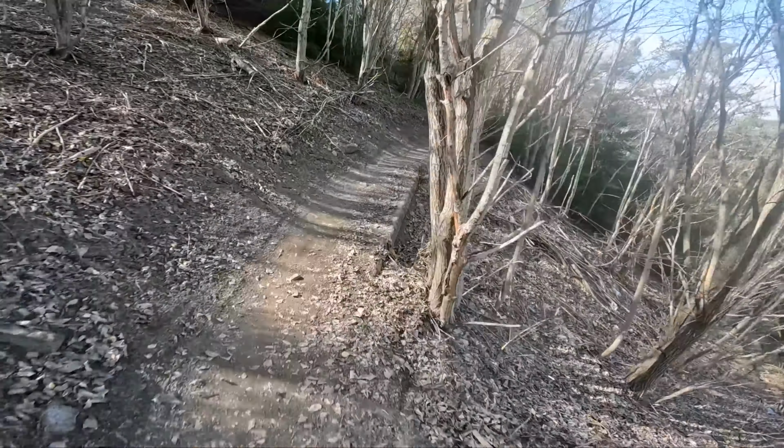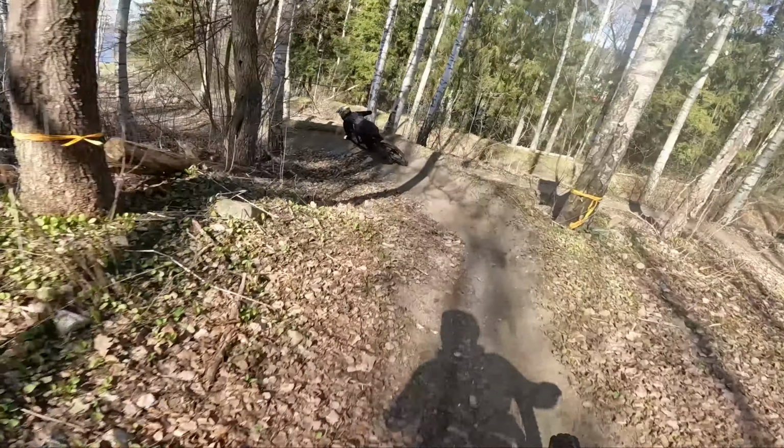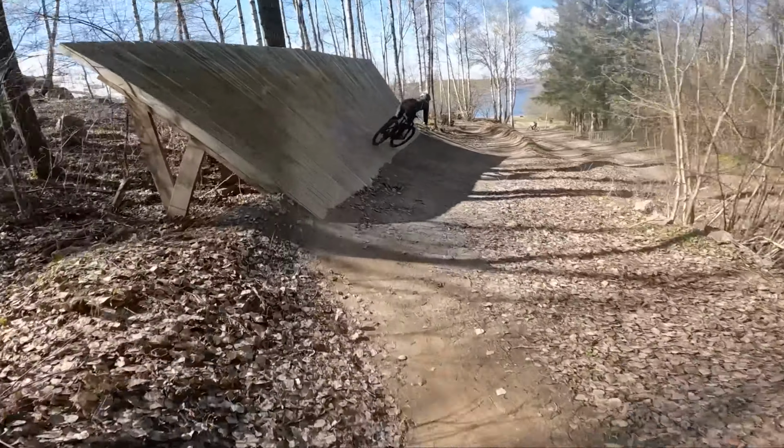The track we're going to now is Bali. This bit's so sketchy. This bit is also sketchy. Nice, man. That corner's got so much support at the bottom of that, so even if you come into it hot, it is a corner that you can trust.